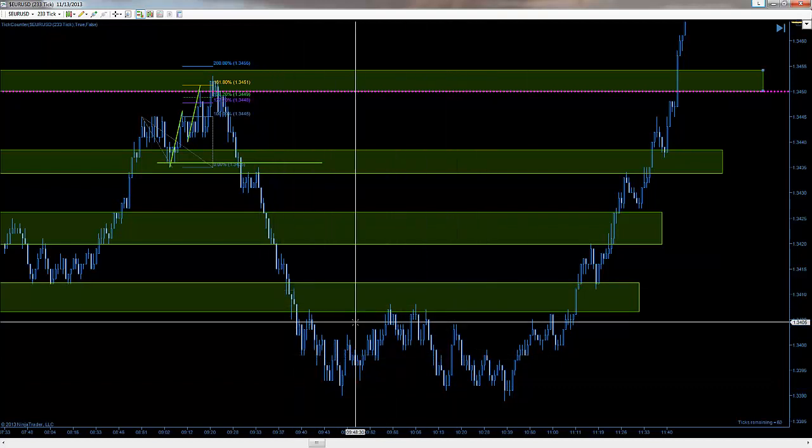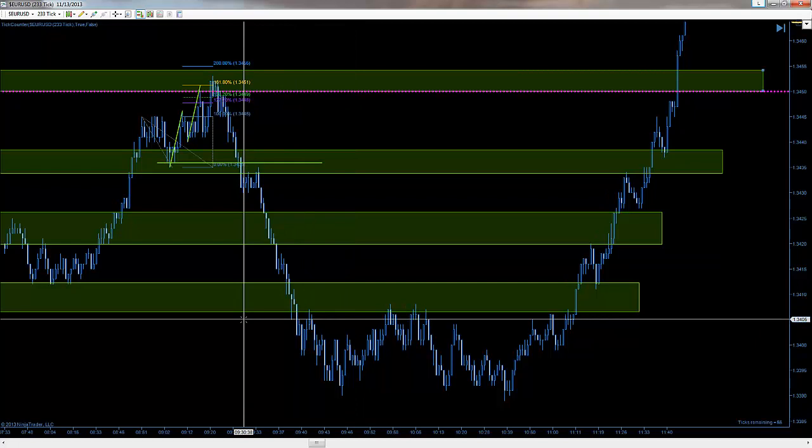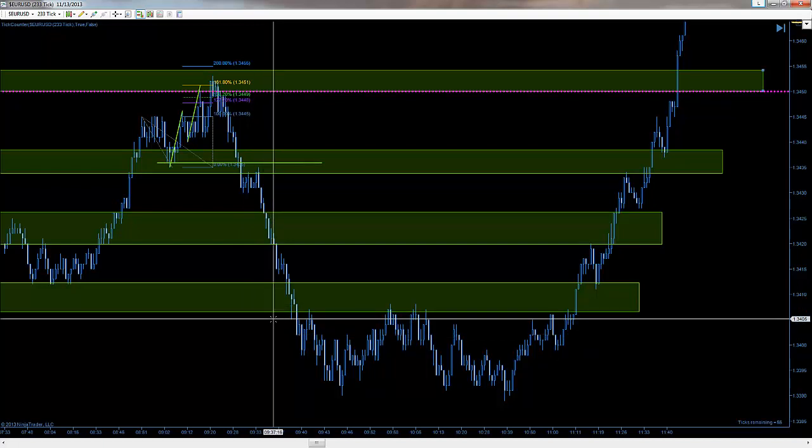Like I said, there is no such thing as noise. The market is not random. It is completely, you can completely forecast it and predetermine where these turning points are likely to occur, as you just saw. Thank you very much.